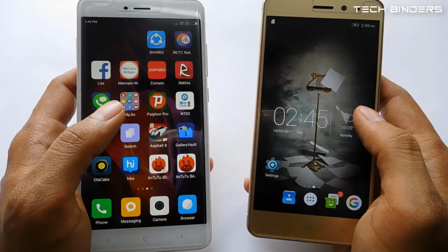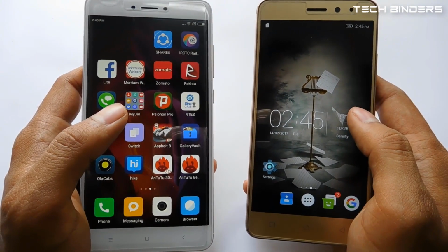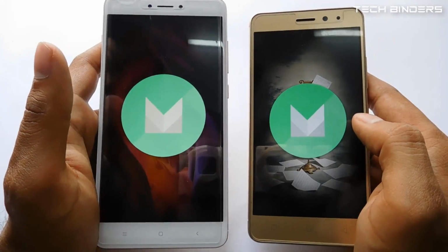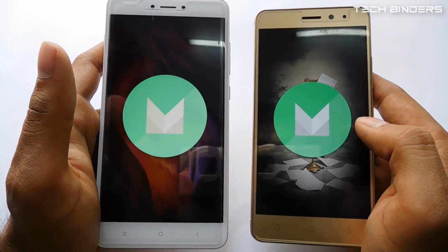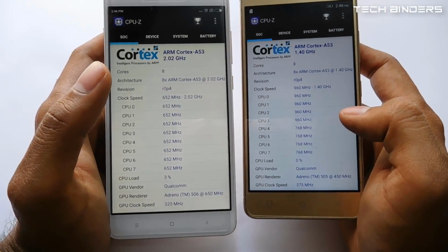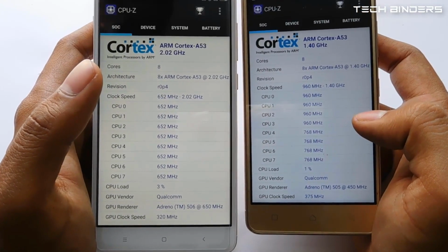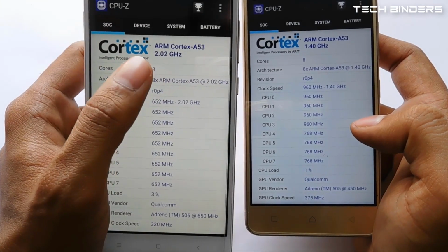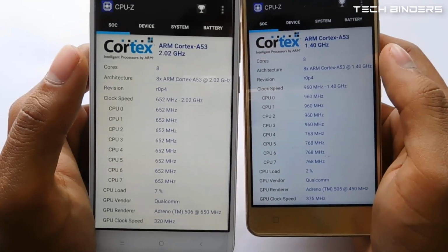Now you will find the screen is good in both cases, and when we talk about the Android version, both are running Marshmallow out of the box, and the Nougat update has been released in the case of the Redmi Note 4. So if you are a Redmi Note 4 user, you can go and download the Nougat update. When we talk about the processor, you will find both have an octa-core processor.